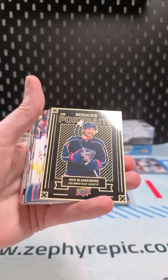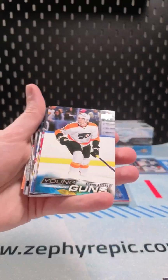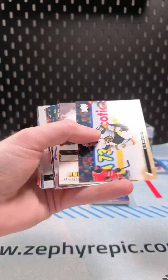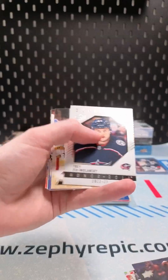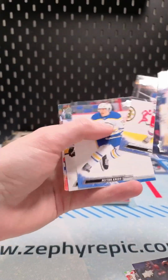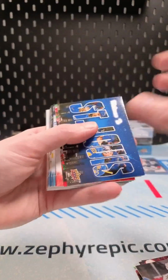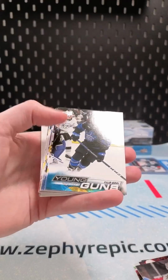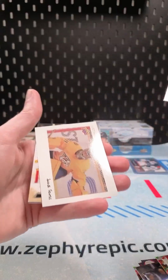That's sick. Blankenberg for Columbus on the rookie portraits. Ronnie Attard for the Flyers on the Young Guns. And Formanton for the Senators. He'll never be back in the NHL. Fix Wolinski for the Blue Jackets. 5, 6, 7, 8. Welcome to St. Louis for the Blues. 5, 6, and Philip Kral for the Leafs on the Young Guns. 5, 6, 7, 8. Saros for the Predators on the Instant Impressions.